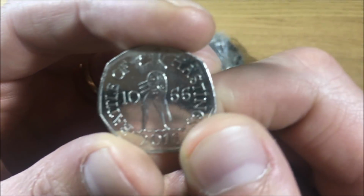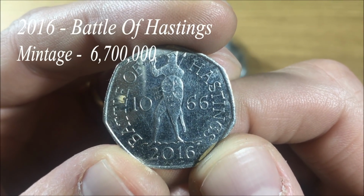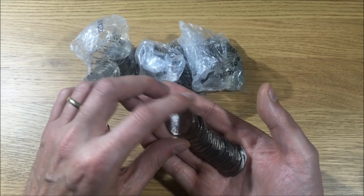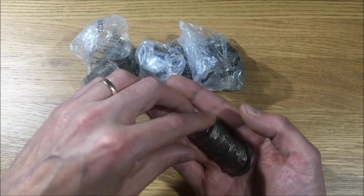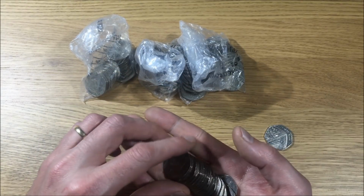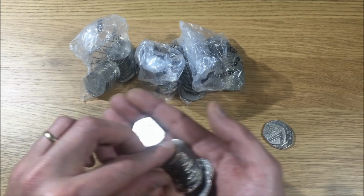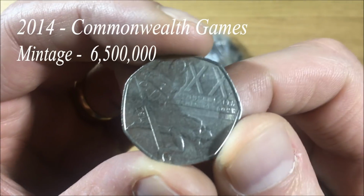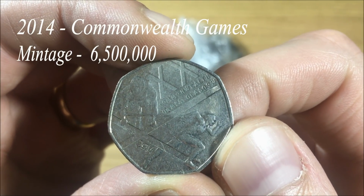Here we go, there's our first coin. That there is the 2016 Battle of Hastings 50p. Yeah, with the Britannia coins, I've actually been told off for not having a look for the 2008 because that's a very rare low mintage coin. So as usual, I'm going to go through the shields on camera and I'm putting the Britannias to one side. And then what I'll do when I actually, there we go, there's another one. There is the Glasgow Commonwealth Games 50 pence coin from 2014.